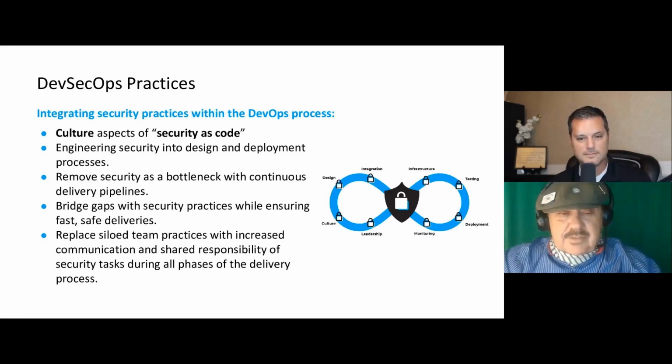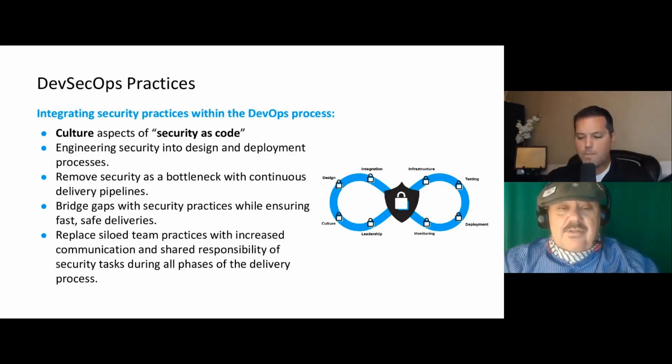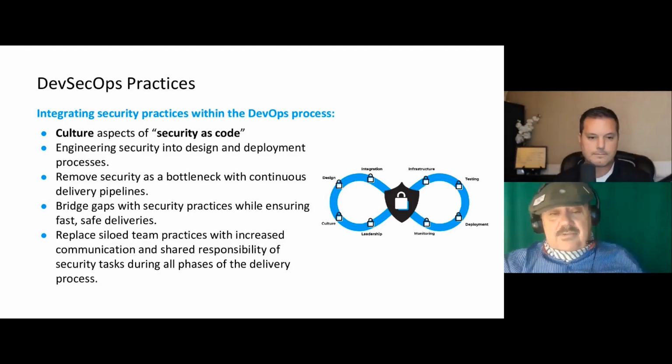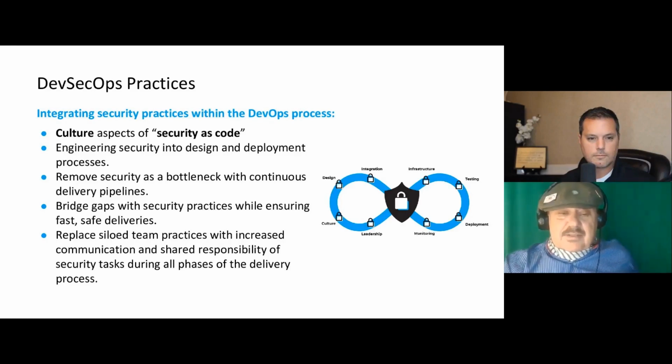practices associated with DevSecOps. This is kind of the summary version for a webinar, but it's basically all about integrating security practices with DevOps. Really thinking about how you can adjust your culture to consider security as code and to make that a priority, at least as much a priority as the code and the applications. You want to engineer all the security controls into the processes, and not only the development, but also the deployment processes. You want to remove security as a bottleneck, which is one of the key ideas of DevOps, to make it lean and fast.